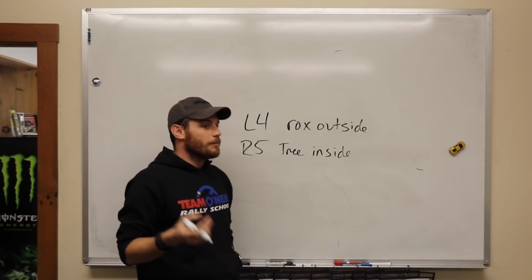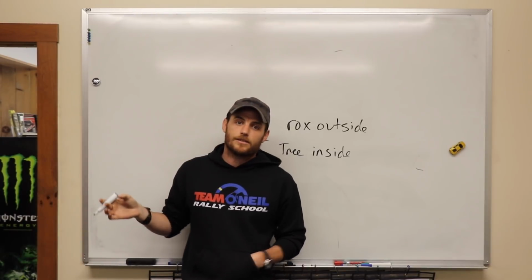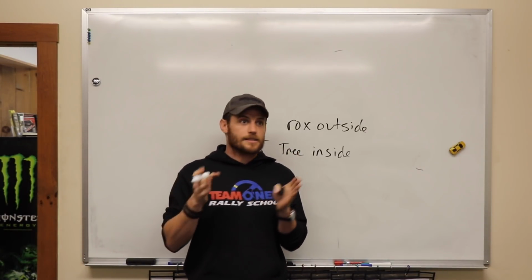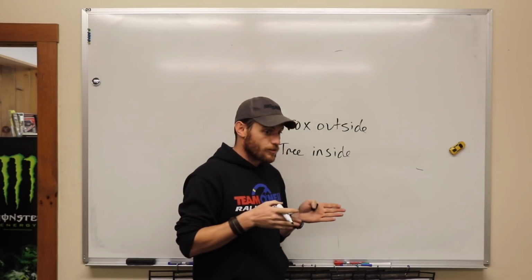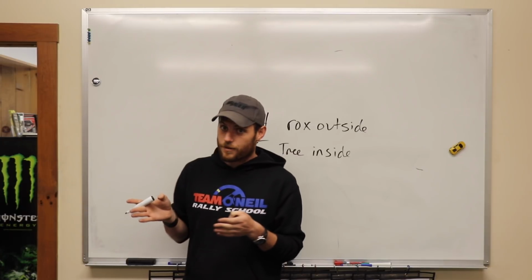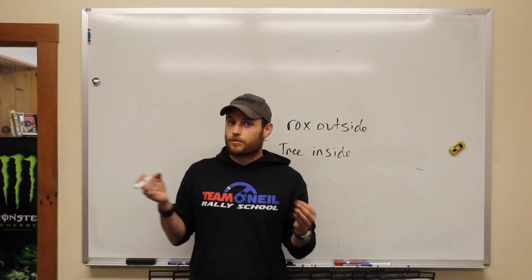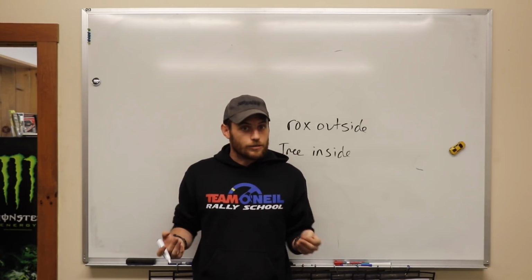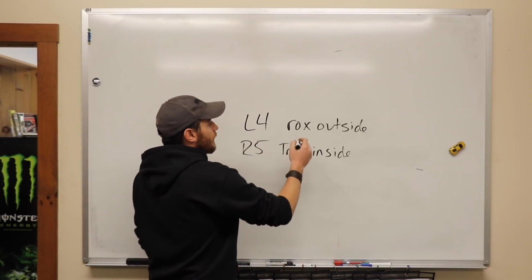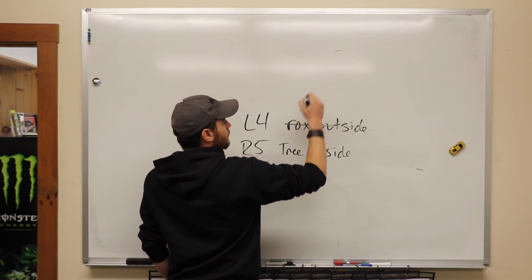So the problem is when the co-driver is telling you these notes, you're formulating a plan. He says left, you go left. He says right, you go right. He says up, you go up. He says down, you go down. He says rocks inside, you're going to look at the rocks inside. You're going to intentionally head for the rocks inside because you're kind of in robot mode at that point. You're going to hit the rocks on the inside. So you can change that to left 4, stay in.